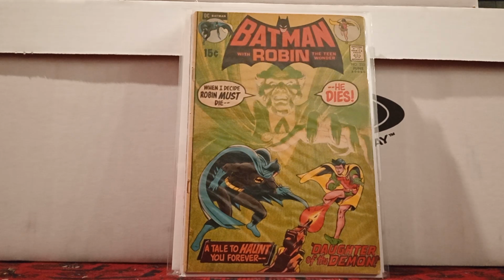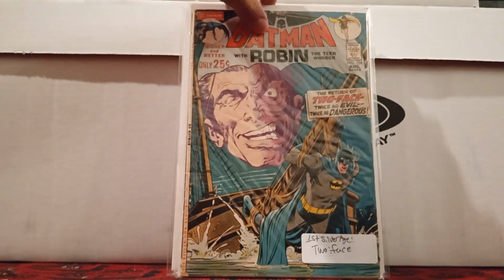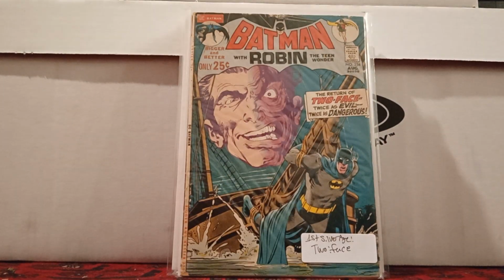Well, one thing for me is that issue number 232, this issue in particular, is defined as ushering in the Bronze Age in Batman comics. However, not 2 issues later, the first Silver Age Two-Face in 234 is still considered the Silver Age, which is kind of confusing a little bit, but I guess sometimes you just gotta go with the community on that one.